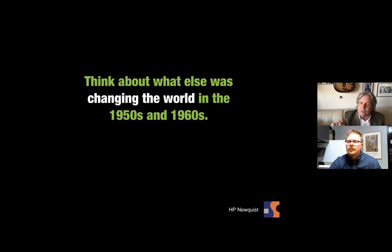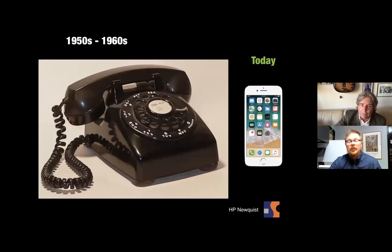So let's think about things from the 1950s and 1960s that have changed. Let's start with the telephone. Here's a telephone. This telephone was used into the 1980s. On the right, you have an iPhone. It's a fraction of the size. It does 10,000 things more than the telephone does. The telephone today is not recognizable as the telephone of yesterday.